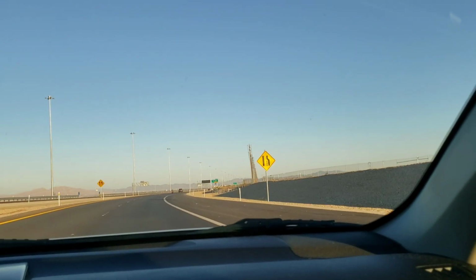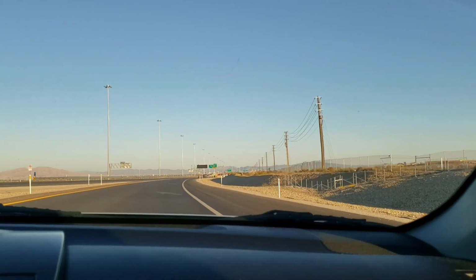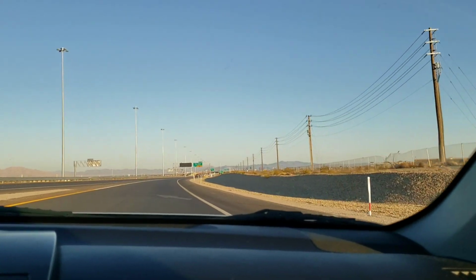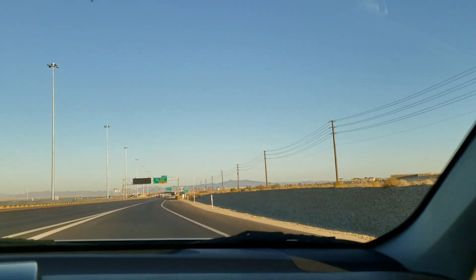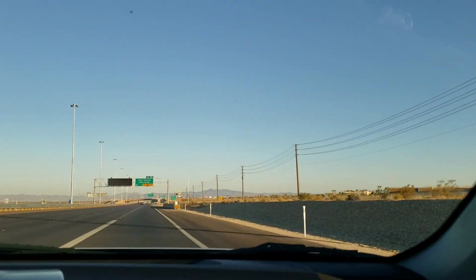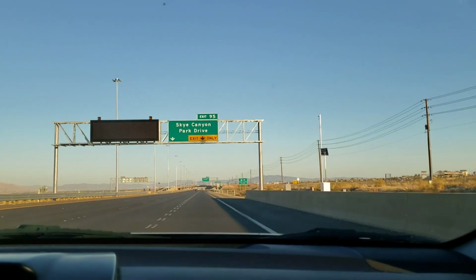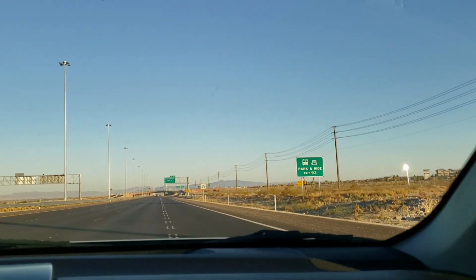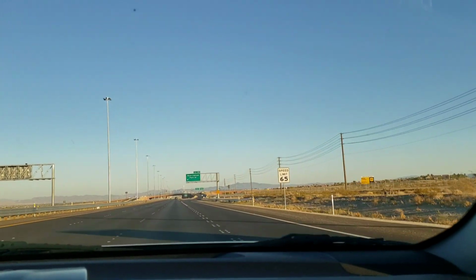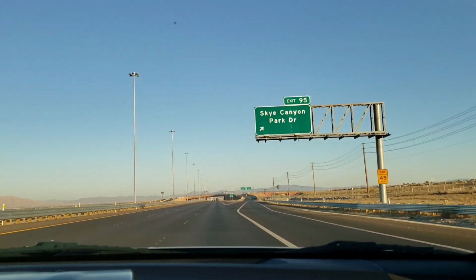All right, so now we are on the 95? And then we're going to hit the 215? How are you going home? Yeah, the 215. That's kind of a more roundabout way. If we want to be a little bit more direct, we could cut toward Fremont. But I don't know, we'll see. Maybe I'll find out what the traffic's like.